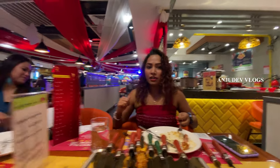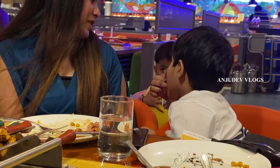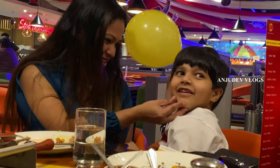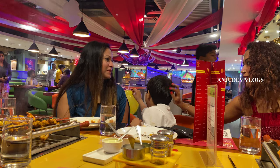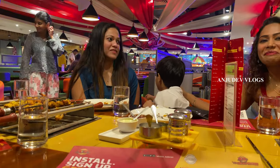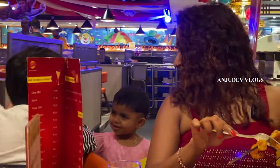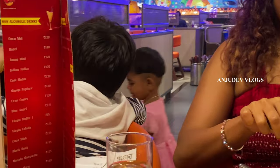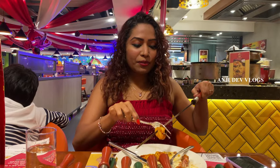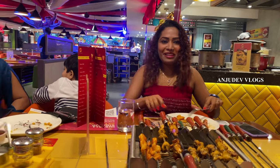See, Appu got a new friend here. She got two balloons. Took one balloon. Thank you. Appu got a girlfriend. So Appu is saying, come. They are exchanging and playing here. Let them play. By that time, we will try the prawns out. Actually, we have locked him here, otherwise he would have gone by now.